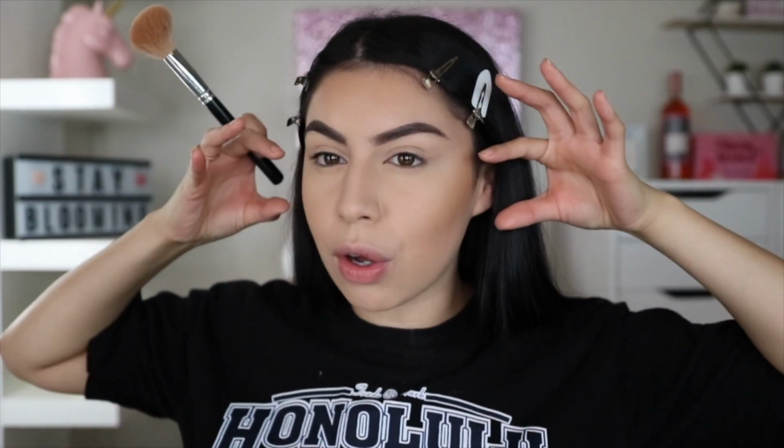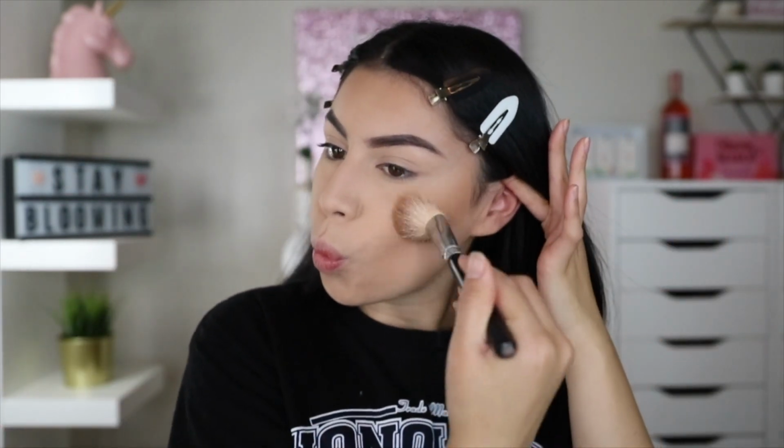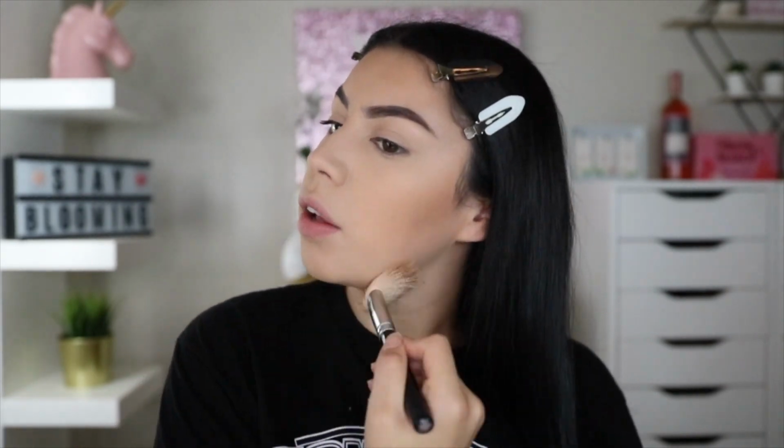And then I'm also going to mix in a little bit of Benefit's Hoola bronzer. I like to pull my cheek back to see how it would look if my hair was up, so I can really see where the contour would come in. And I just follow that shadow. And then down the neck, I'm going to tie this hair back. Okay, I had to tie his hair back because it was getting in the way, but yeah, I feel like this look is a very summery bronze look, so you have to have that bronzer in there.